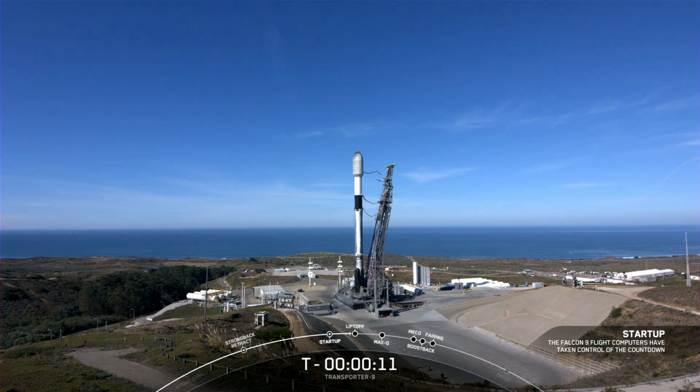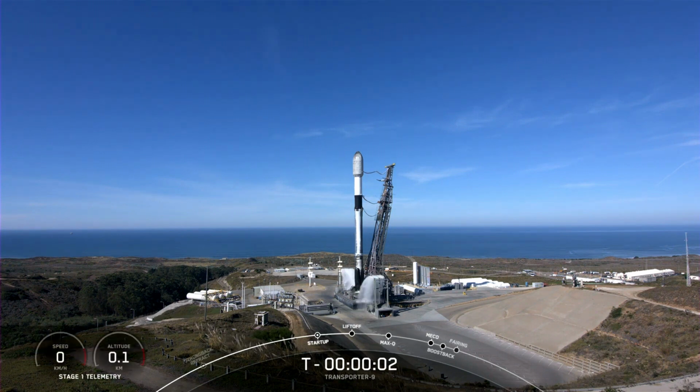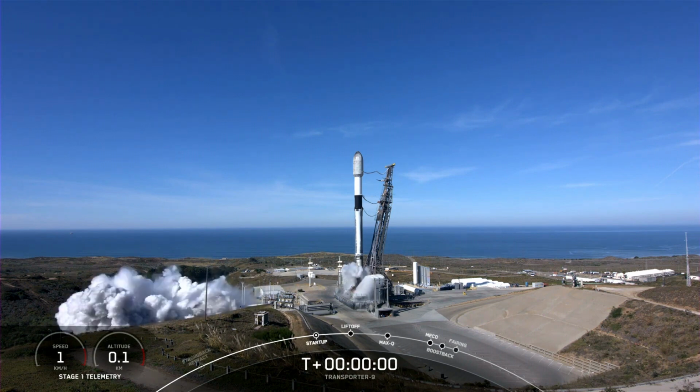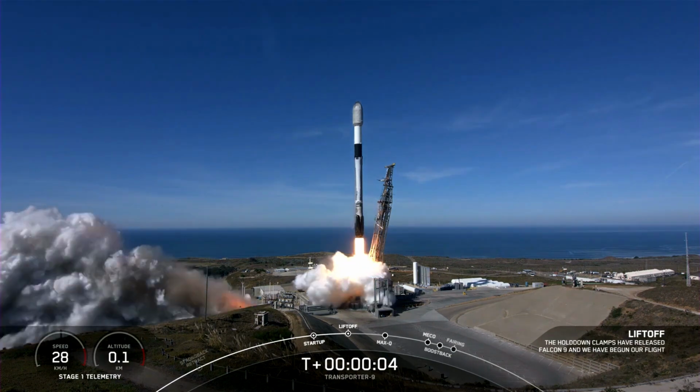On November 11th at 1848 Universal Time, the Falcon 9 rocket embarked on its next mission. The launch took place from Launchpad SLC-4E at Vandenberg Space Force Base in California. And liftoff of SpaceX Transporter 9.